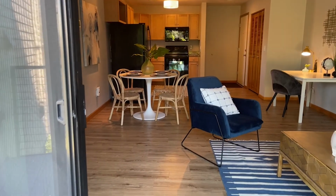Well, that about sums it up with the 670 square foot unit. There's not a lot of walking and not a lot to show you, but I think that's one of the things about this place that makes it kind of neat. It's a very simple, affordable living right here on the water.